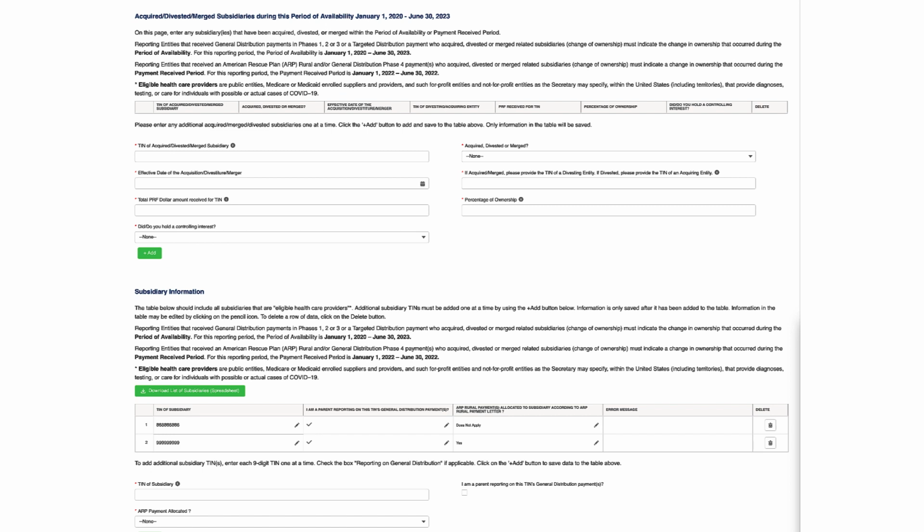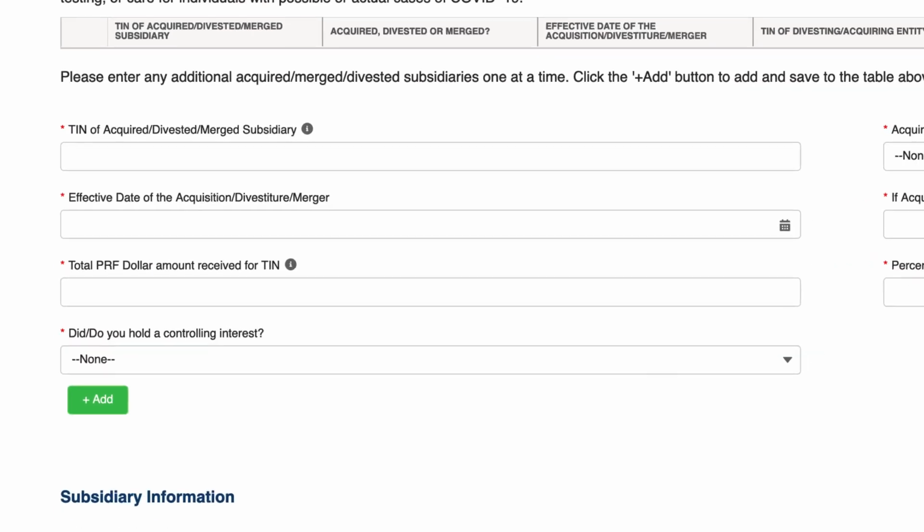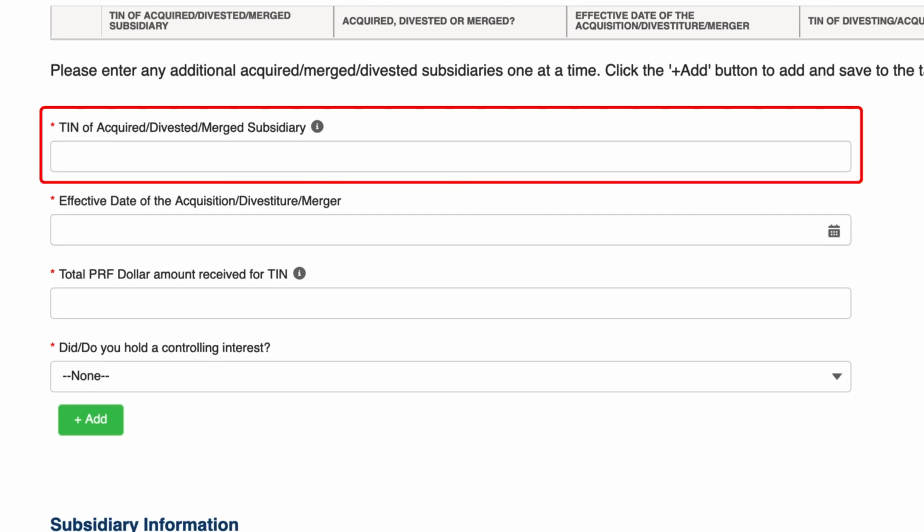You should enter information about all acquisitions, divestitures, and mergers that occurred during the period of availability. Reporting entities that acquired, divested, or merged related subsidiaries, change of ownership, during the period of availability must indicate the change in ownership. You will complete the subsidiary table by entering the following fields and then click the green Add button. TIN of acquired, divested, merged subsidiary.